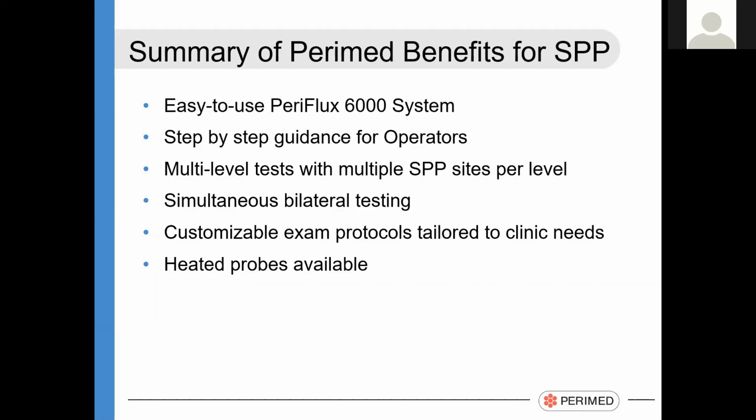It also offers simultaneous bilateral testing, so you test both limbs at the same time. We offer customizable exam protocols so that the workflow is tailored to the clinic diagnostic needs. And we also have heated probes available to further facilitate these tests.